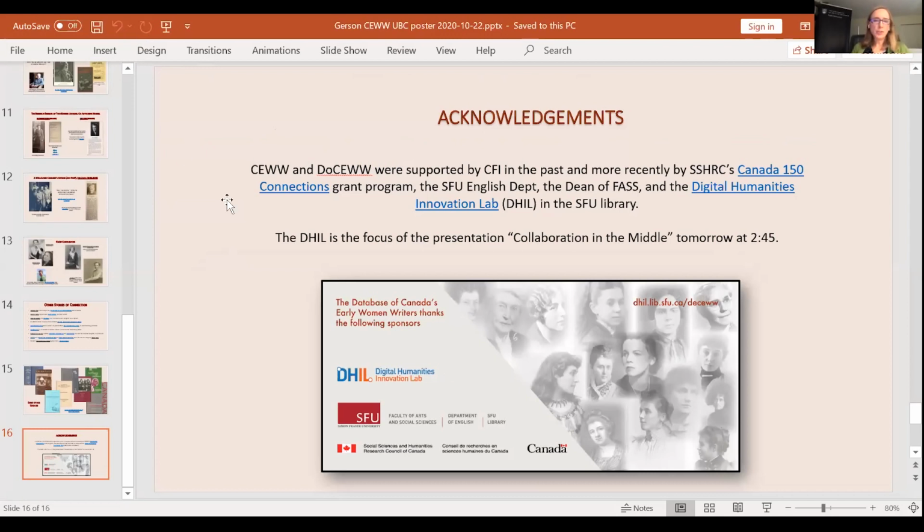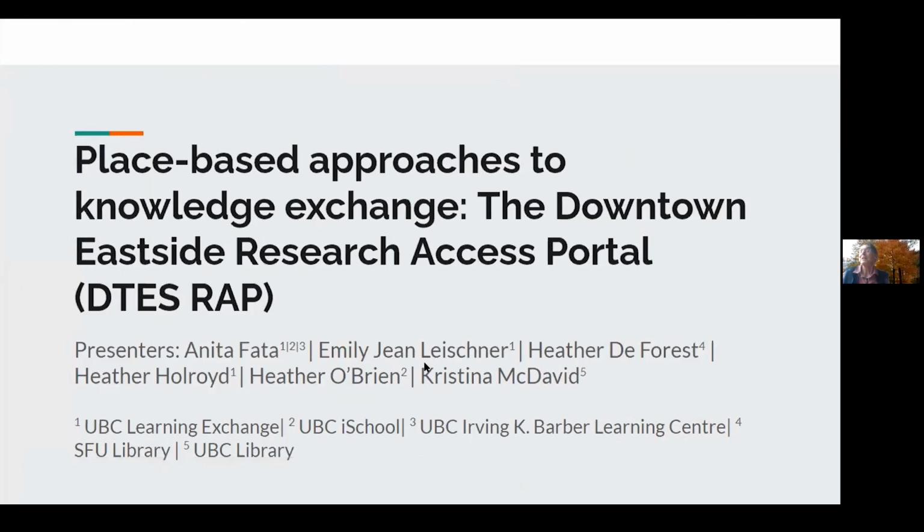The next group: place-based approaches to knowledge exchange, the Downtown East Side Research Access Portal. Okay, thank you everybody so much. Thanks for joining us today to discuss our place-based approach to the development of a unique knowledge exchange resource, the Downtown East Side Research Access Portal.